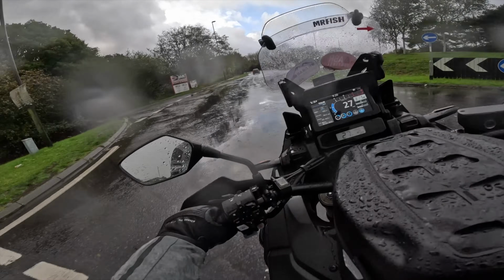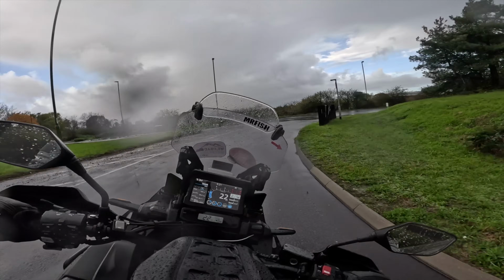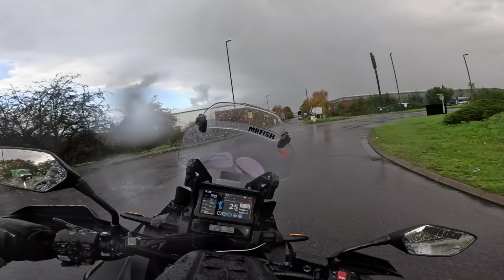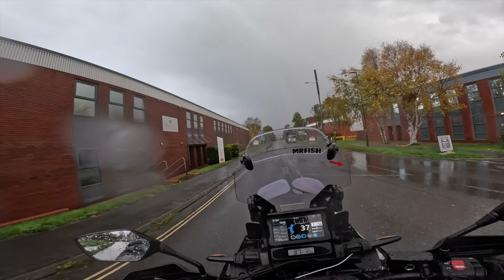Torrential rain, another day of flood warnings around here. Hopefully the route to work is not too bad. We shall find out. It's actually stopped raining. There's a little break in the clouds we're heading for.